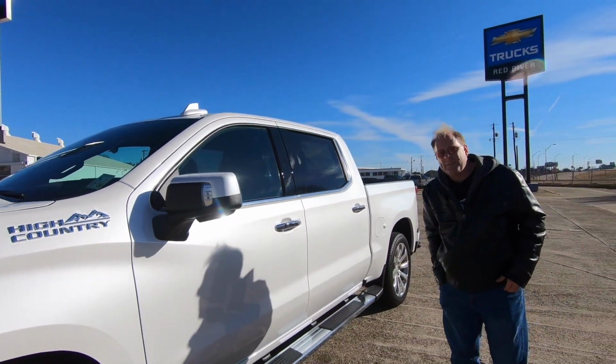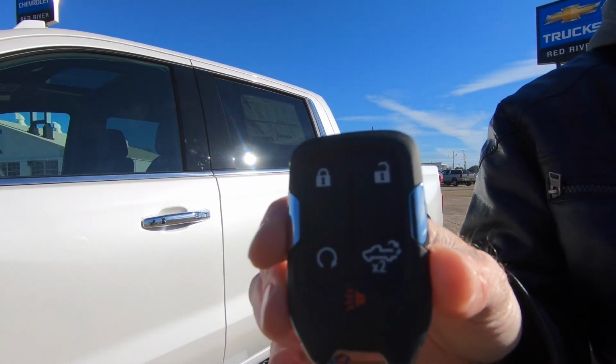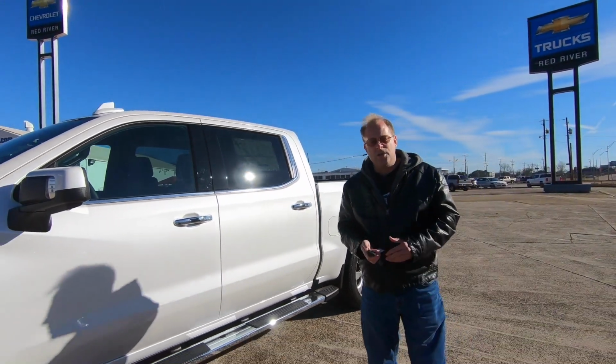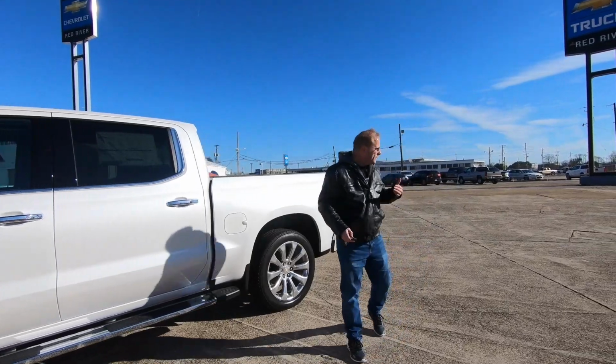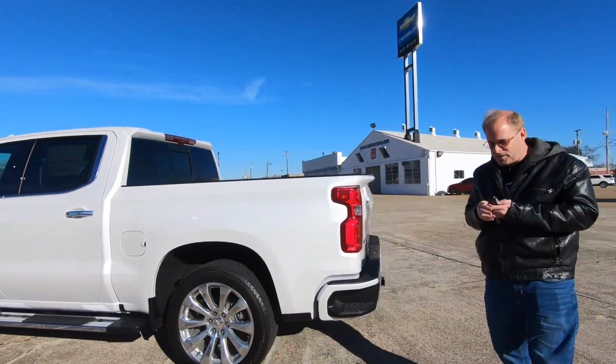And while we're at it, let me dig into my pocket here. We're trying to move fast today because it's freezing out here. There is the remote. And something else here. With the remote, of course, you've got remote start and you have the ability to open the tailgate automatically. 12 tie-down points in this bed.